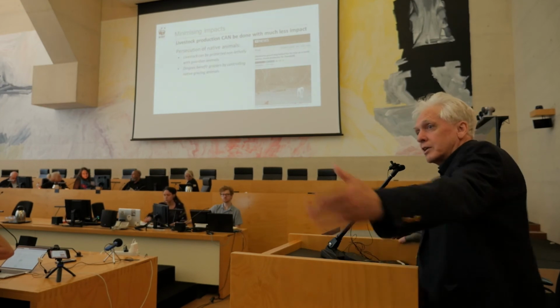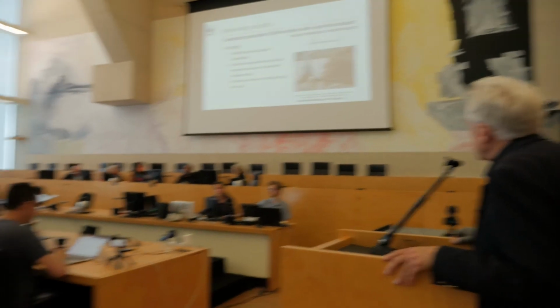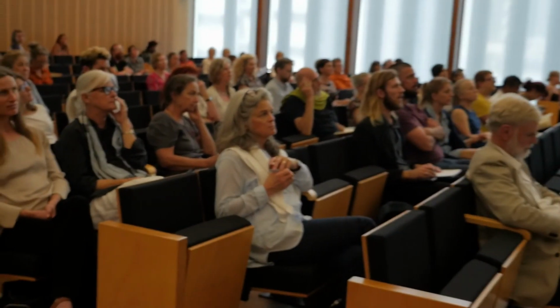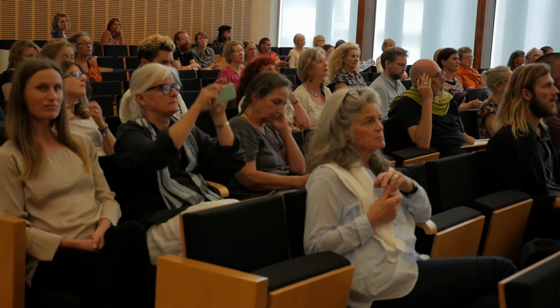They otherwise have to go and get a damage mitigation permit to shoot them all. Okay, next slide. Fencing. Wildlife safe fencing is well established. It's very well known. Of course, it's expensive, but it could be prioritised to areas where there's known movements of vulnerable animals.